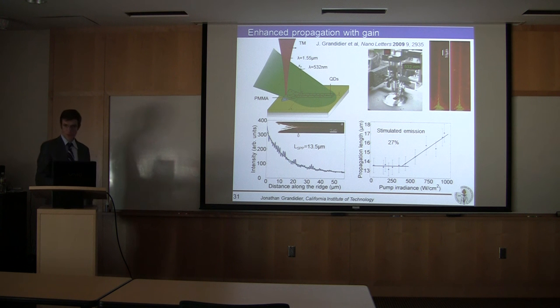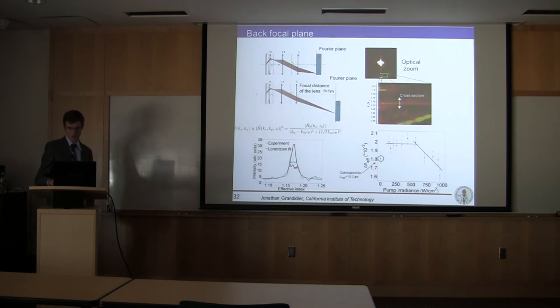So in order to verify that we really had stimulated emission, we made a similar analysis in the Fourier plane. Using a very long focal distance lens, we could record the cross section of the waveguide mode in the Fourier plane, which can be approximated by a Lorentzian. And one of the parameters of the Lorentzian can give us the propagation length. And here we retrieve the very close value of 13.7 micron, which corresponds to the value we measured in the direct space.